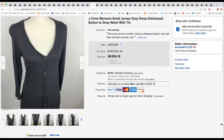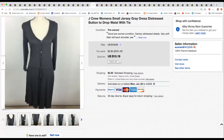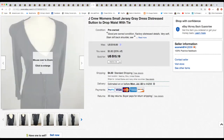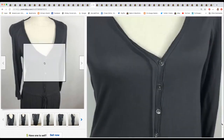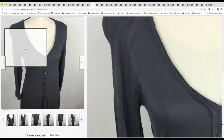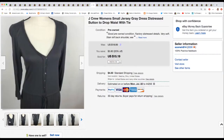A J. Crew little jersey dress. This was like a thin little jersey dress, and around the hip area, it had a little tie belt. It was a cute little dress, and it had like a raw hem. The hems were like raw. I mean, they're supposed to be like that because they were all like that. So that sold for a best offer of $11 and $4.50 in shipping, and that went to somebody in New Mexico.